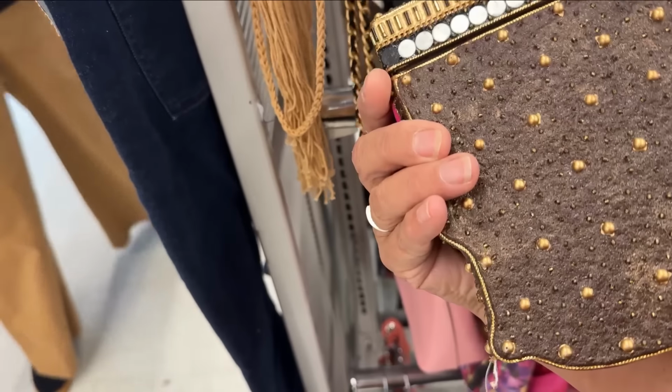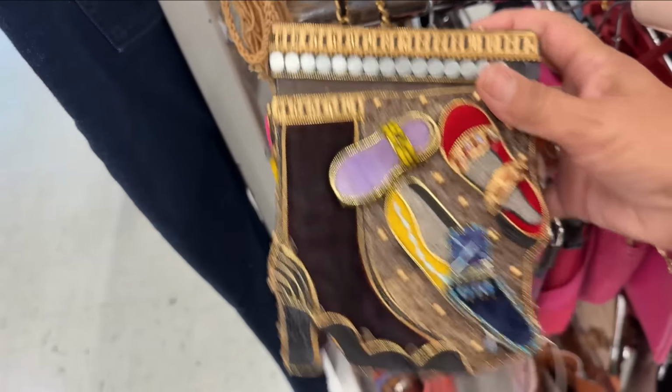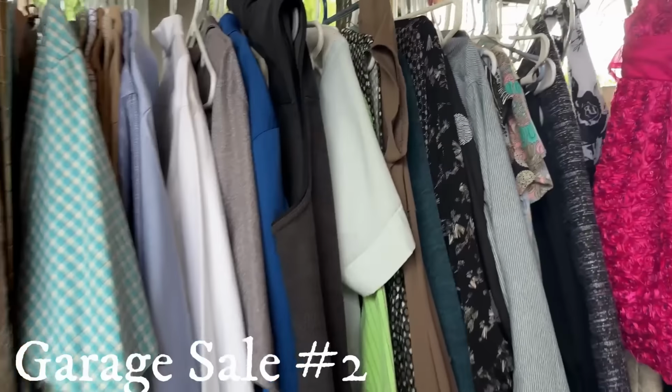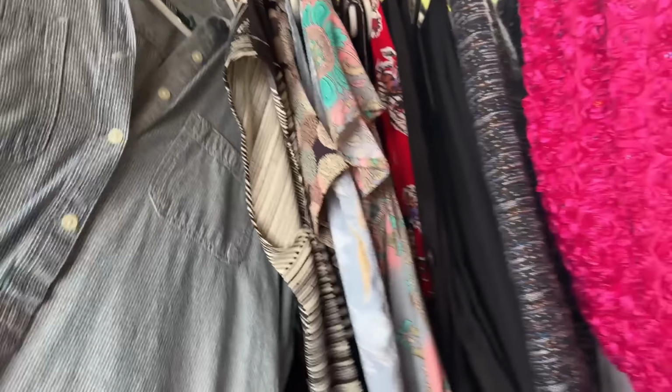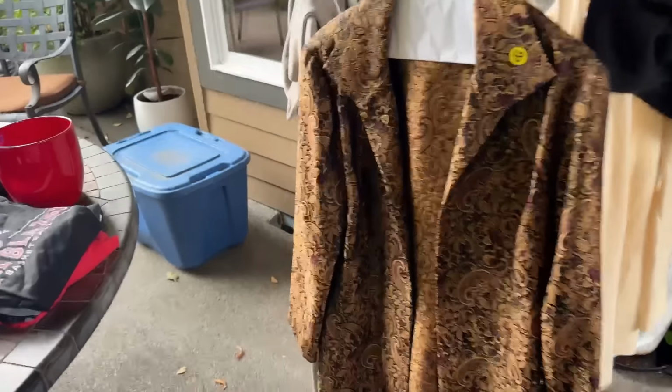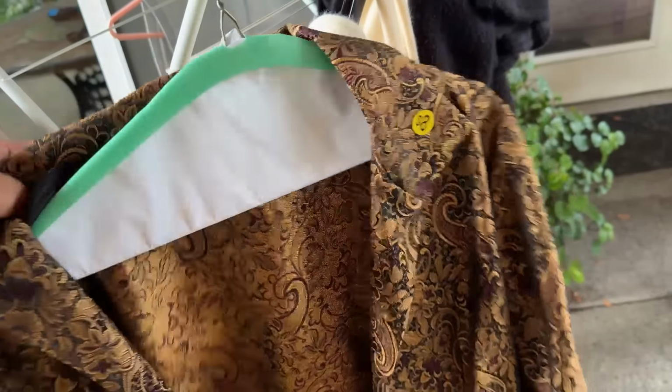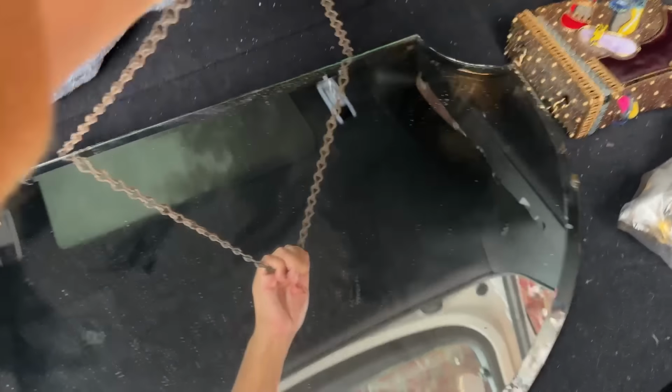But I just found my second item. Look at that purse. Wow. It's a Mary Frances. I can't remember if that is a collectible purse or not, but I think it's cool. Isn't this awesome? I love it. You should buy it. We might.